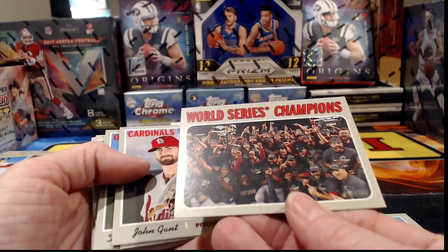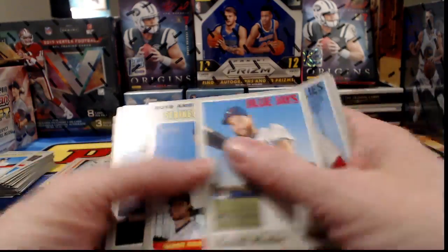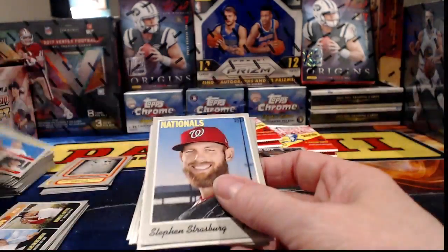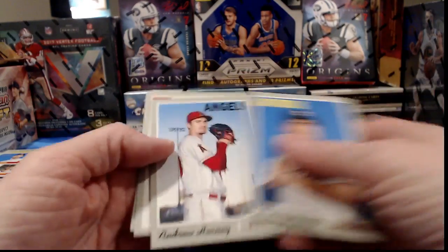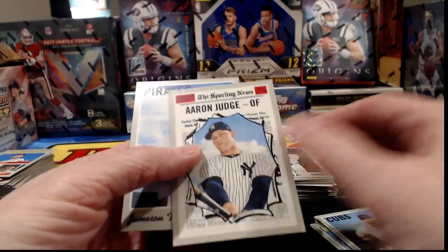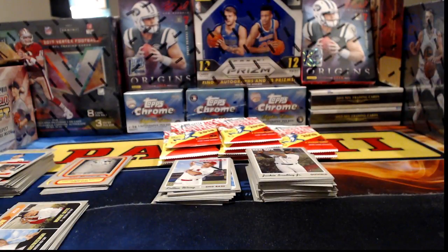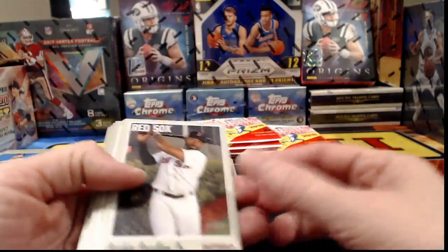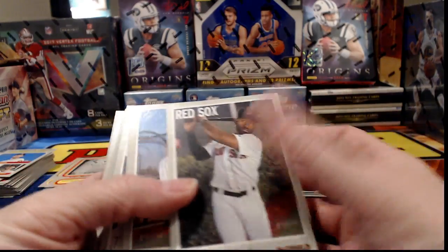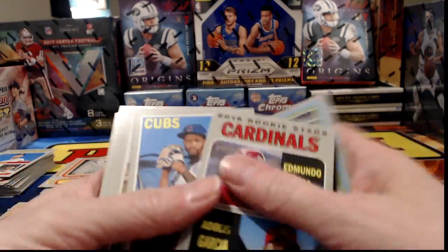World Series champs. That's cool. For the Red Sox. Another scratch off Mike Trout. Aaron Judge inserts. Chris, you like that, Ozzie? That's good. I'm glad we found one you liked.